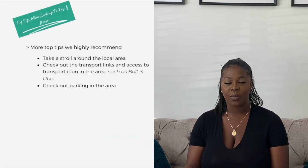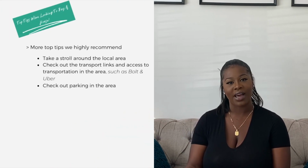Also, I would recommend you check for things such as parking, where you might not be driving or you might not require parking, you might have guests and you might need to know where they'll be able to park should they decide to come and visit you. So checking if there's any free parking local or any time restrictions on the parking would be really useful.